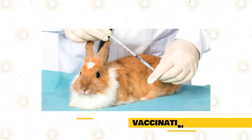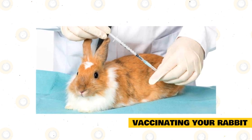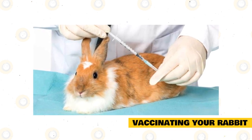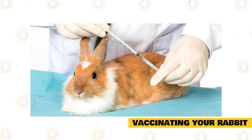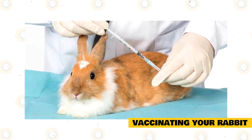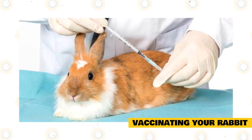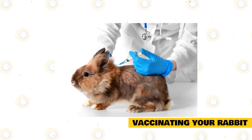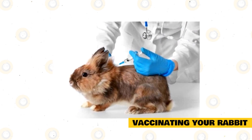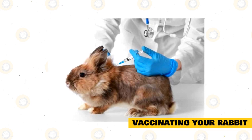greens. Vaccinating your rabbit. All rabbits need vaccinations against myxomatosis and viral hemorrhagic disease. Myxomatosis is a viral disease that is often fatal, although milder forms sometimes occur. It is spread by biting insects such as fleas and mosquitoes, and by contact with an infected rabbit. Vaccination, as with all vaccines, does not guarantee total protection, although vaccinated rabbits are more likely to survive the illness.